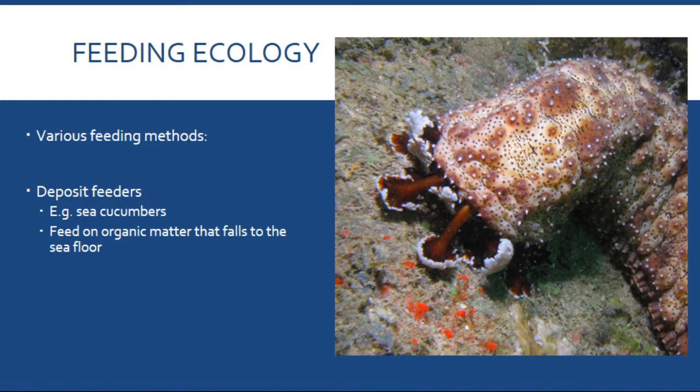Next, we have our deposit feeders. So these are things like your sea cucumbers. These guys feed on detritus, which is the remains of decomposing plants and animals on the seafloor. They sift through the sediments for these food particles. Sea cucumbers scoop clumps of sand into the mouth, they consume the edible bits, and then they will excrete clean sand from the other end.